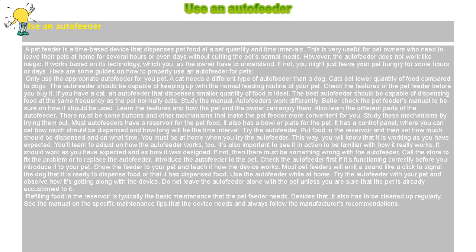Study the manual. Autofeeders work differently. Better check the pet feeder's manual to be sure on how it should be used. Learn the features and how the pet and the owner can enjoy them.